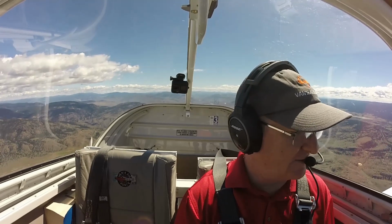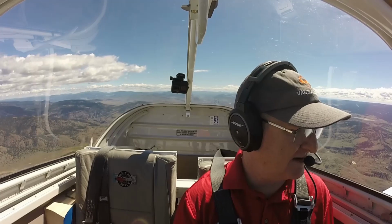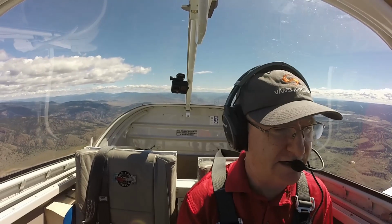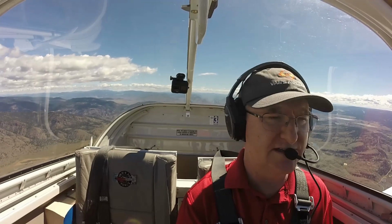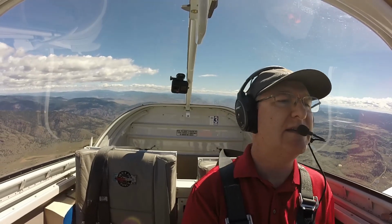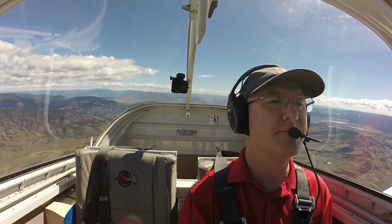126.7 traffic west of Kamloops, it's RV6 Golf Zulu Victor Delta, just off Kamloops, about 6 miles to the west, heading westbound towards Cache Creek, and currently climbing through 5,100 for 6,500. We'll be maintaining the south side of Kamloops Lake. Golf Zulu Victor Delta.